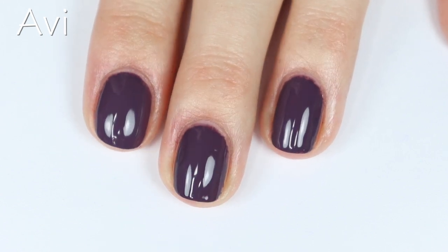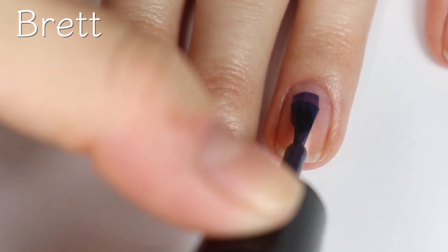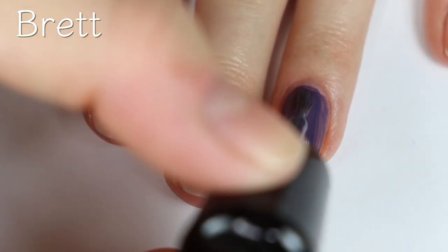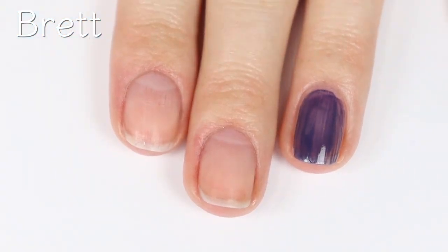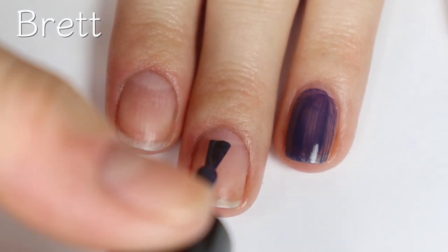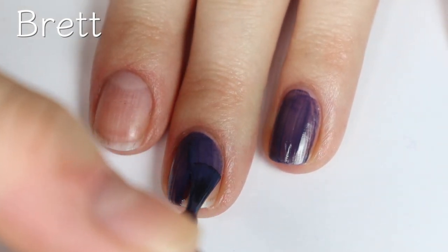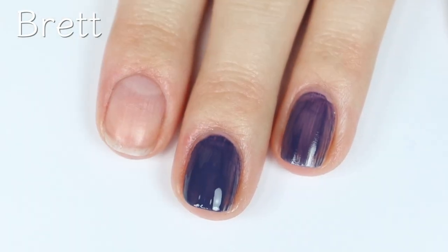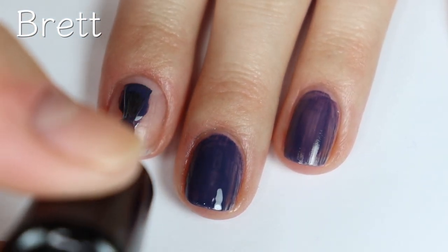So there are 2 coats. This shade is called Brett. Brett is best described as a deep charcoal indigo cream. I love this shade. This is another one I can't wait to wear starting because it is fall now, so wearing it in the fall and then as a fall to winter transition shade.